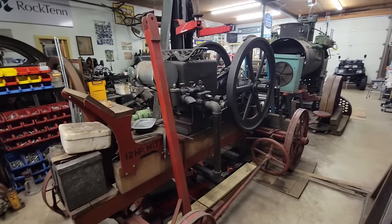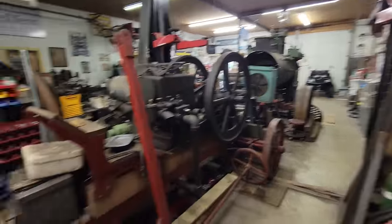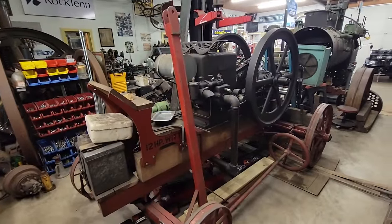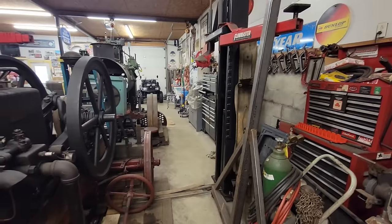This thing's been sitting back here for a few years and hadn't seen the light of day because of that big steam engine sitting there. So we got a bunch of stuff to move to get this thing dug out, and that's the process that's about to begin.